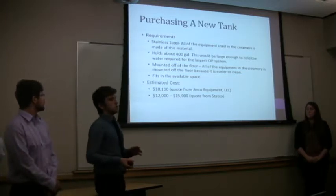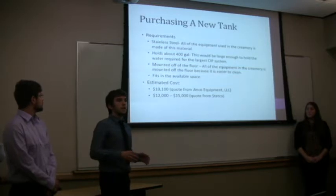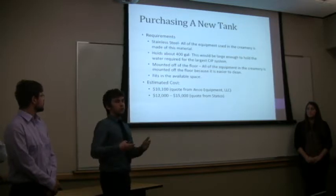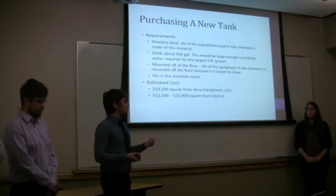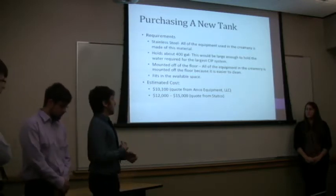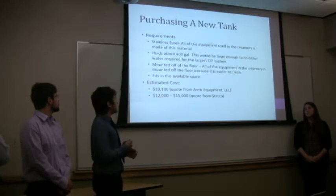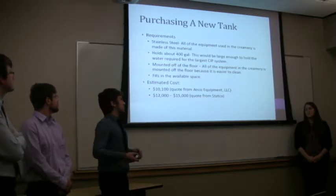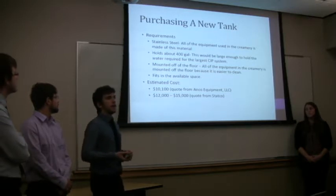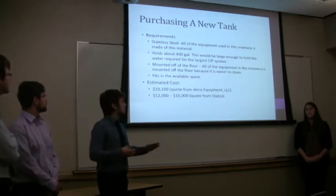The other requirement is that it holds about 400 gallons of solution, so it would be enough to hold all the water for the largest CIP system that we have. And if the company decides to make changes to the process with more equipment to clean, it will hold this water. It has to be mounted off the floor, so it's easy to clean. Nobody has to lift anything or move anything, and it has to fit the available space that we have now, or the space that we will have if the company decides to expand the process.